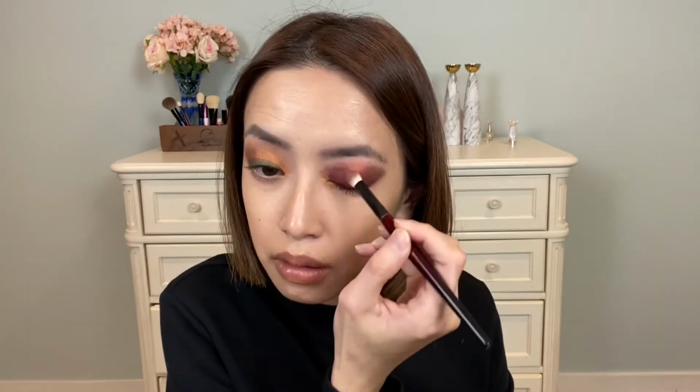And I'm placing that right along here because I want to blur the transition between the purple shade and this orange. And just now I've gone back into the orange and placed that on top. And then next, I'm actually gonna bring the shade to line under the eyes, kind of smoke it out.